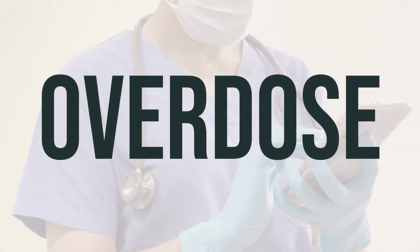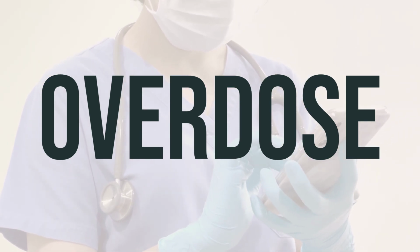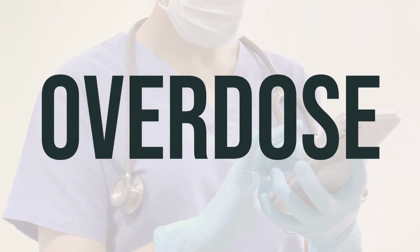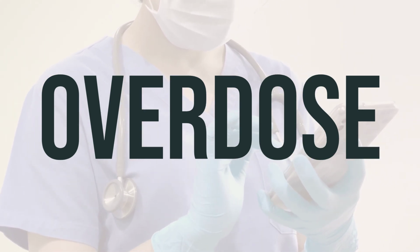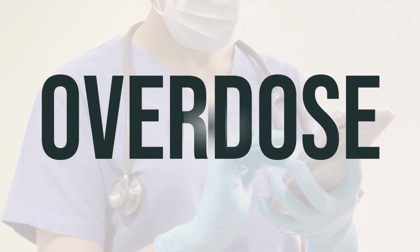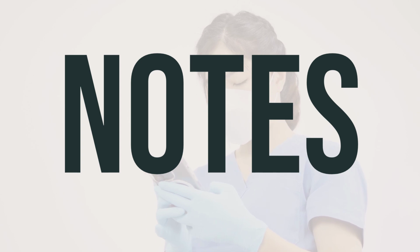If you or someone else has taken too much of this medication and is experiencing severe symptoms like fainting or difficulty breathing, it is important to seek immediate medical attention. In the U.S., you can call your local poison control center at 1-800-222-1222, and in Canada, you can call a provincial poison control center. Be sure to keep all of your medical and lab appointments.